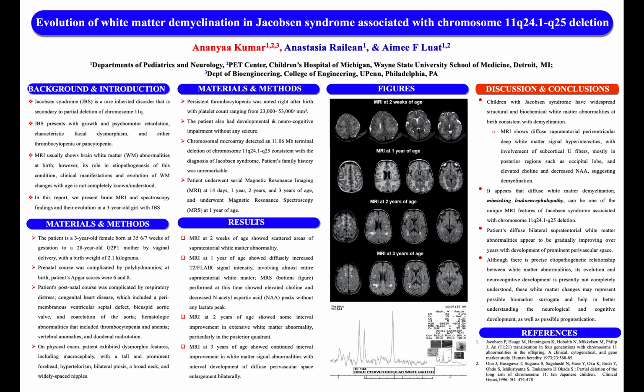The patient's diffuse bilateral supratentorial white matter abnormalities appear to be gradually improving over the years with development of prominent perivascular space. Although there is a possible genetic relationship between white matter abnormalities, Jacobsen syndrome's evolution and neurocognitive development is presently not completely understood. These white matter changes may represent a possible biomarker surrogate and help in better understanding the neurological and cognitive development, as well as possible prognostication.